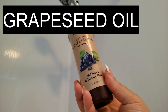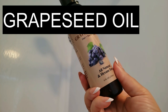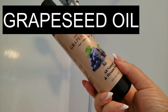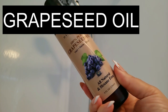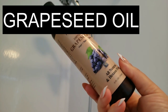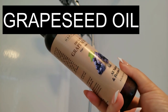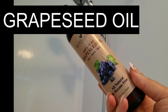Whether you're using it as a standalone moisturizer, mixing it with other skincare products, or even as a natural makeup remover, grapeseed oil can do it all. Regular use of grapeseed oil can give your skin a subtle, healthy-looking glow that enhances your natural beauty. Incorporating grapeseed oil into your skincare routine is a simple way to elevate your regimen, giving your skin that extra touch of care it deserves.